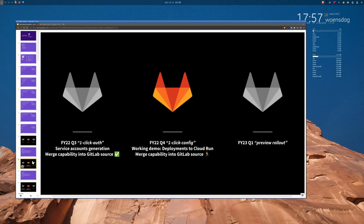In January, I showed you this timeline. Pardon the graphic, it's a very poorly done timeline. But I gave you an update for FY22 Q3. Sorry, I get confused. FY22 Q3, yeah. And I explained the progress made in that quarter. Then I laid out the plan for FY22 Q4. That was the last quarter that ended January 31st.